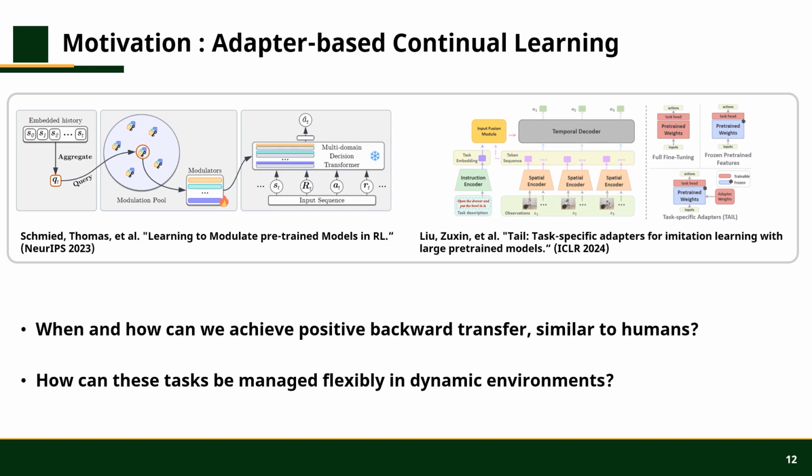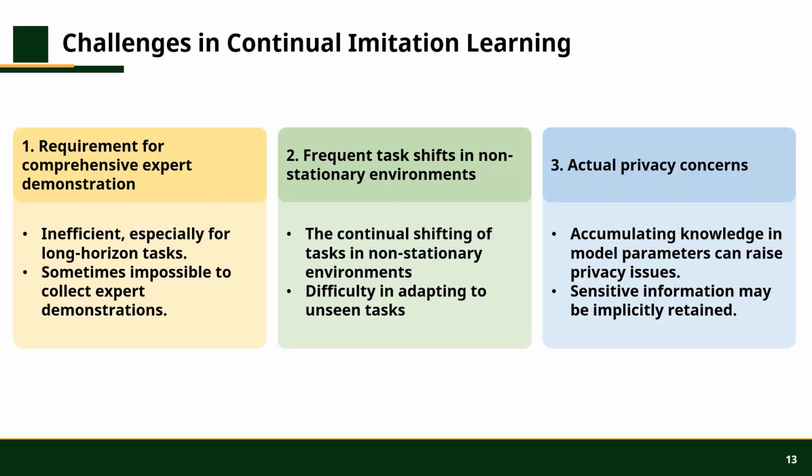To investigate these two key questions within the context of continual imitation learning, we identified three primary challenges. First, the requirement for comprehensive expert demonstrations. This can be inefficient, especially for long-horizon tasks, and in some cases, it is simply impossible to collect expert demonstrations.